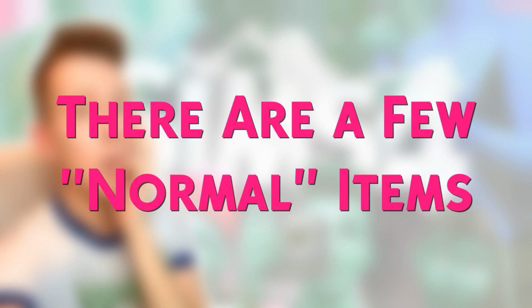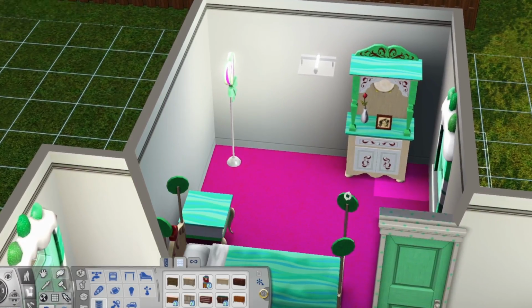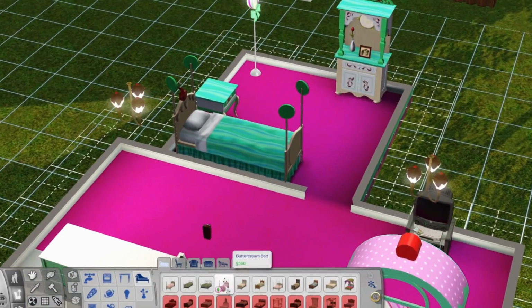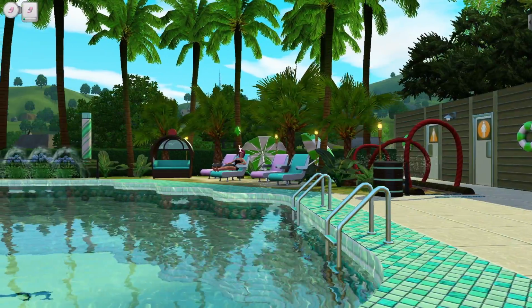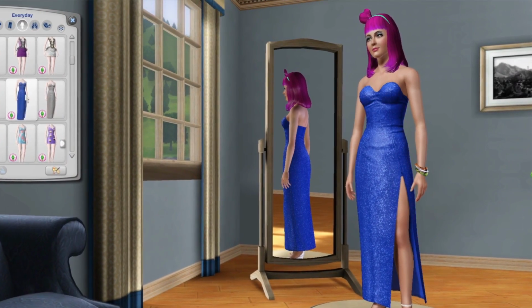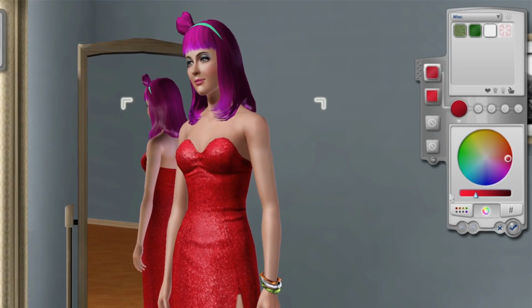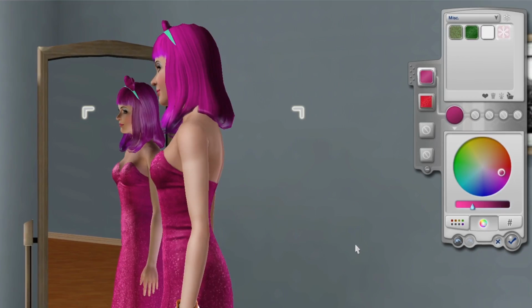One look at Katy Perry Sweet Treats will make it clear that there is a specific aesthetic that EA was going for. However, in the mix of ice cream furniture and candy-studded clothing, there are actually a few normal items that are some of the nicest in the game. While exploring the buy catalog, you'll find a stunning contemporary lounge chair, perfect for the patio or a cozy spot right next to the pool. Also, in Create a Sim, if you scroll through the plethora of Katy's stage costumes, you will come across a stunning red gown that reeks of elegance and class, perfect for Bella Goth or another affluent Sim.